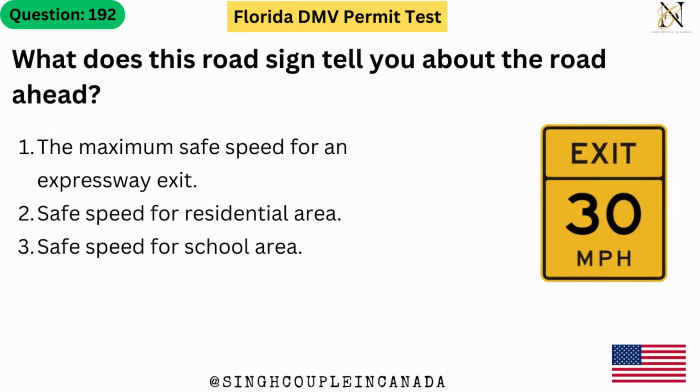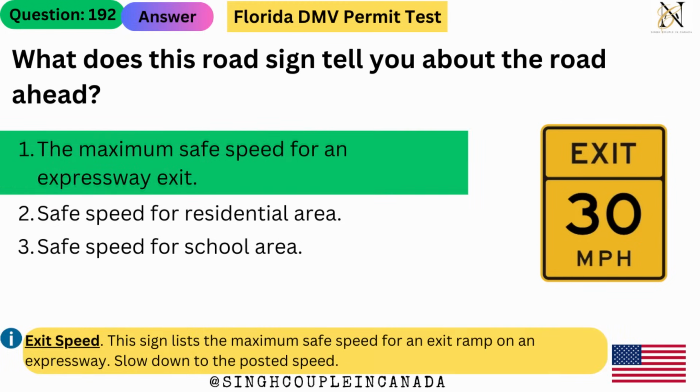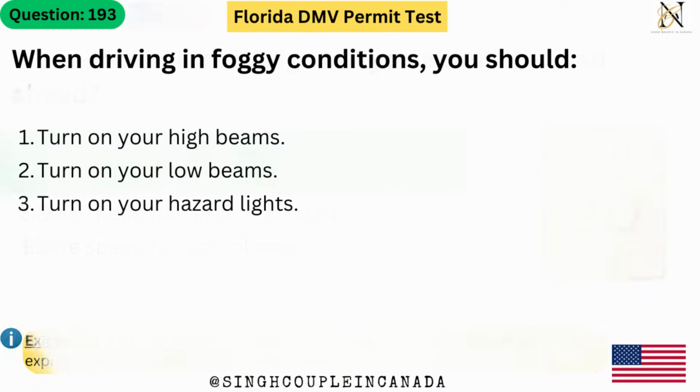What does this road sign tell you about the road ahead? 1. The maximum safe speed for an expressway exit. 2. Safe speed for residential area. 3. Safe speed for school area. The answer is 1. The maximum safe speed for an expressway exit. Exit speed. This sign lists the maximum safe speed for an exit ramp on an expressway. Slow down to the posted speed.